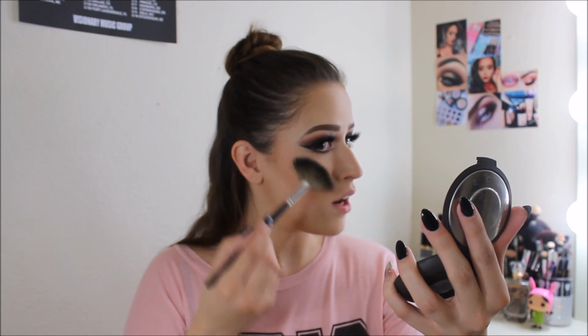Next, I'm going to be taking my Becca Shimmering Skin Perfector in the shade Moonstone. This is such a gorgeous highlighter. I use this highlighter every day. And then I'm going to apply it to the cheekbones, to the tip of my nose, and just to give me that awesome glow. Because you want to shine bright like a diamond. The tip of my nose, Cupid's bow. You're going to shine bright like a diamond, girl. There's no such thing as too much highlight. Whoever told you that is lying.